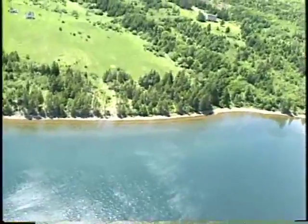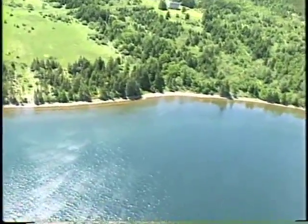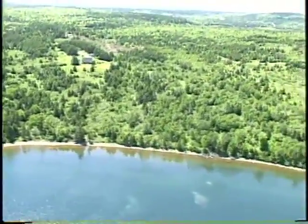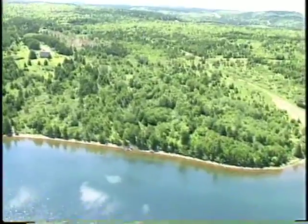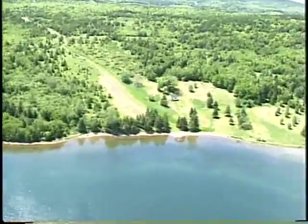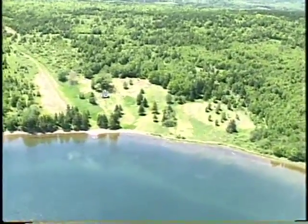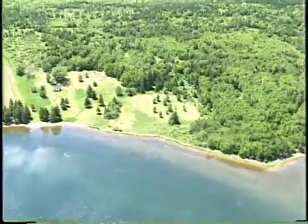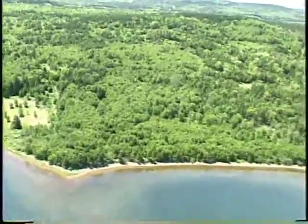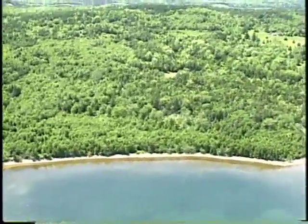The back shore is a fairly stabilized, unconsolidated sediment, just treed right down to the edge of the water almost, and then you've got a fringy beach. The near shore area, which you may not be able to pick up as well, is fairly shallow. There's a lot of shoals on the tips or the headlands. There's more cobble boulder material.